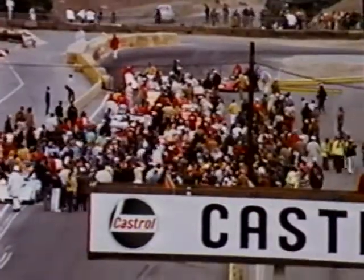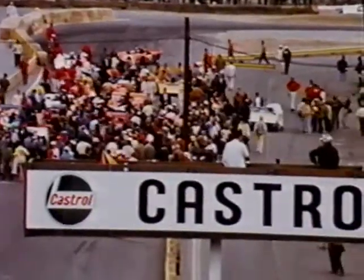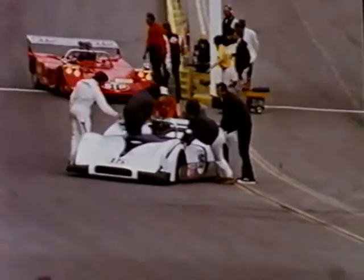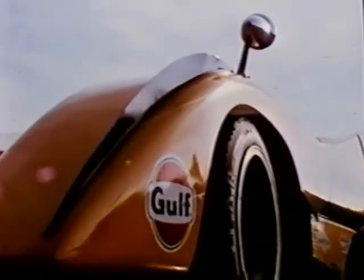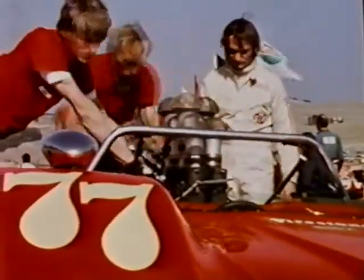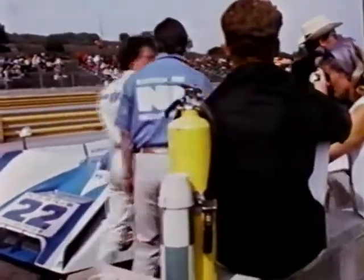Gentlemen, let's have all the cars on the starting grid. On in 2 minutes. Let's clear the grid of all non-racing personnel.